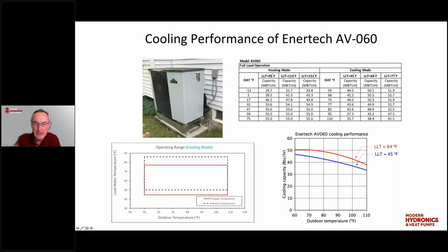We've got heating data, and then over here we've got cooling data. These basically give you a snapshot of steady state performance. These are outside air temperatures from roughly 60 all the way up to a very sultry 110 degrees. Here we're looking at leaving load temperatures. This would be the temperature of the fluid leaving the heat pump that would be going off to our cooling distribution system. And you see three different conditions here. And then this is just the cooling capacity in thousands of BTUs per hour.